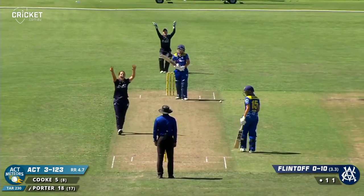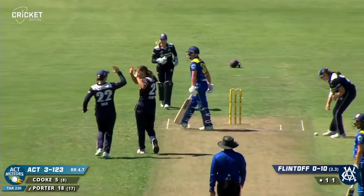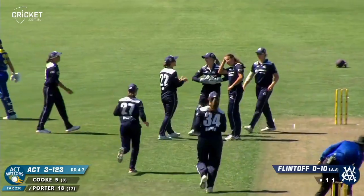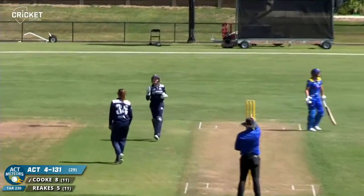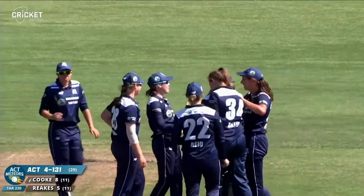Oh, hit on the pads. Umpire has a look and it's gone. Porter is given LBW. Cook's on strike. Bates bowls. Cook goes for an LBW. That's out too. Another LBW. Sam Bates gets the breakthrough. Cook trying to sweep it away.